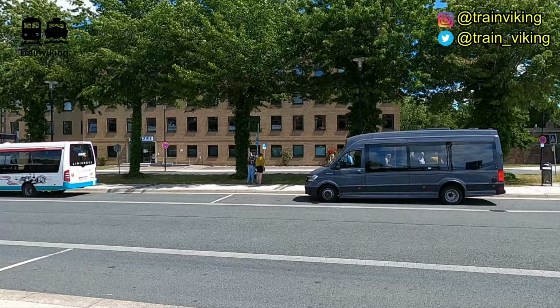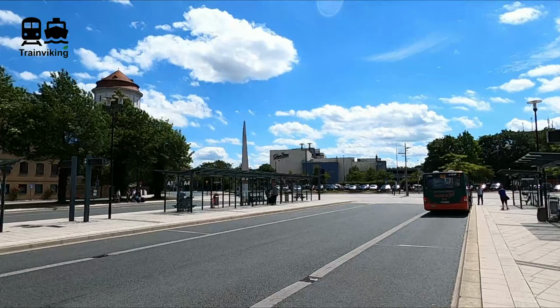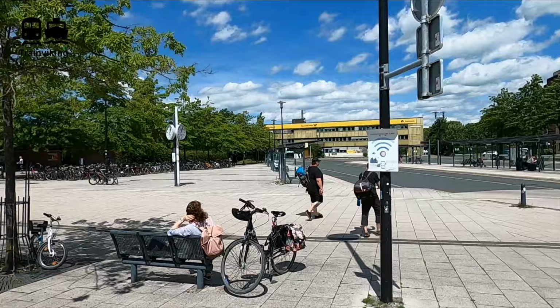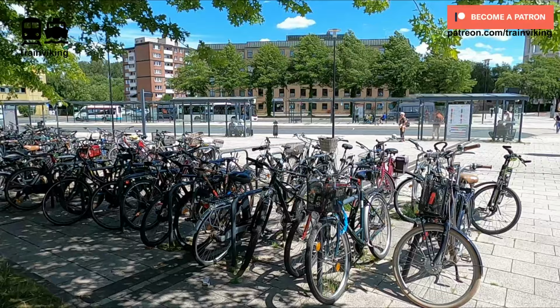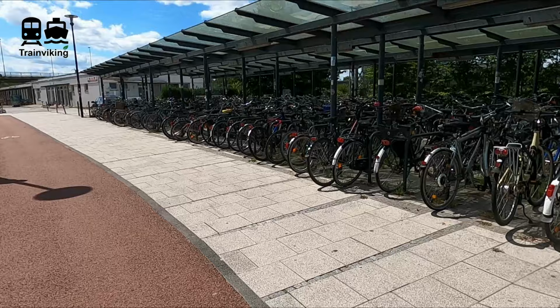Just like at most bigger railway stations, at the front you find a lot of buses, so you find connecting local public transport. Some other facilities like toilets, a taxi stand, and even a phone booth can be found over here as well. And I noticed there's free public Wi-Fi at this square, at several spots at least. I think it's built into the lantern lights. And of course, because in this part of Germany the bike is a very popular way of transportation, you find lots of places where you can park bikes.